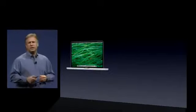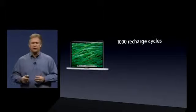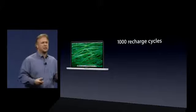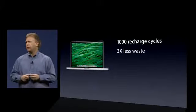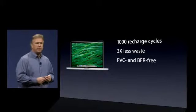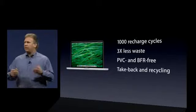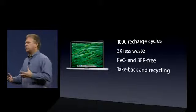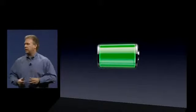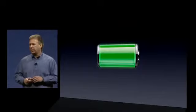And more importantly, they did it in a way that's incredibly environmentally friendly, because longer life means fewer recharges, and it lasts longer, and fewer batteries are thrown away and disposed of in our environment. They're also PVC-free and BFR-free, and if you ever do need to exchange it, we've got a take-back and recycling program to make sure they're disposed of properly. So it's a really great story, and it's a breakthrough that we're really proud of.